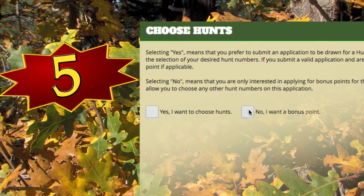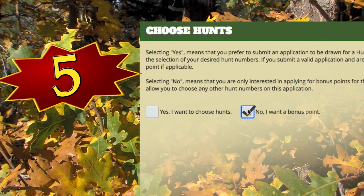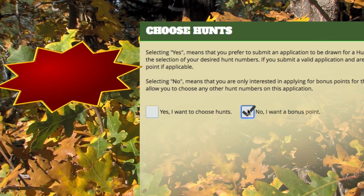The other way is if you have applied for a species for 5 consecutive years, you're issued what's called a loyalty bonus point. That point isn't cumulative, it's either present or absent. So if you end up missing a year, it goes away. You may also use the hunt application to basically buy a bonus point instead of entering the draw.